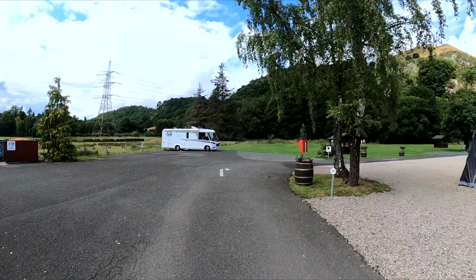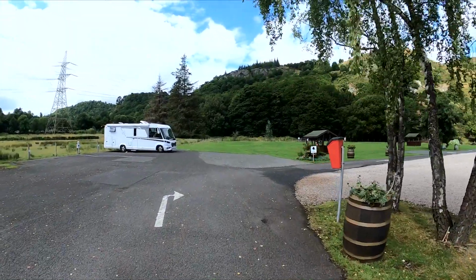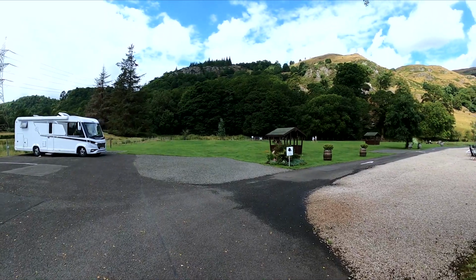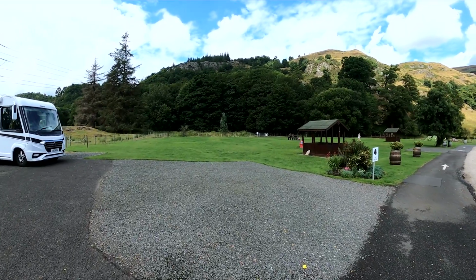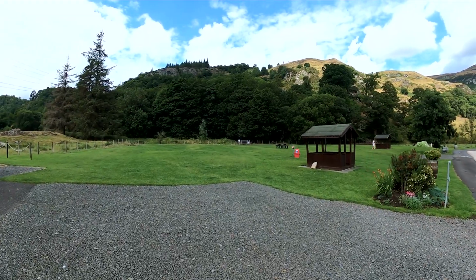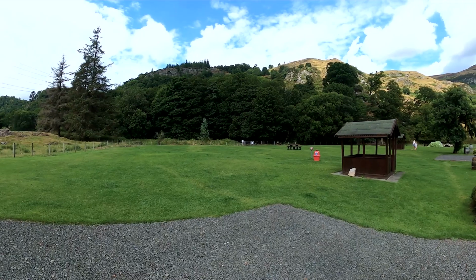This is the tent area at the bottom here. There's a shelter if it's inclement weather for the people in tents to do the cooking, and at the end you can see there's just a gap in the fence where the dog walk is. That takes you into the woods, and there's a footpath that you can go either left or right that takes you up to the old village of Blairlogie, or you can go left and head up into Stirling.